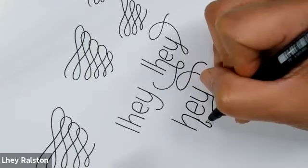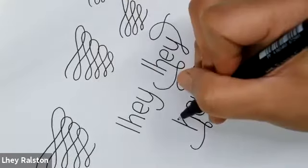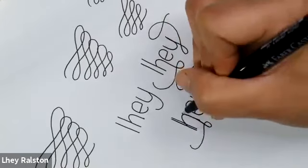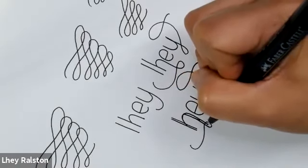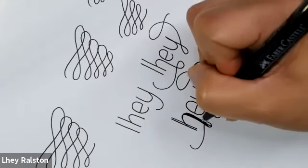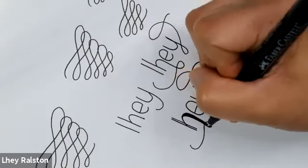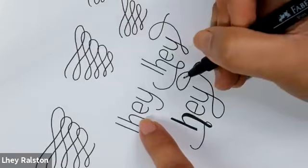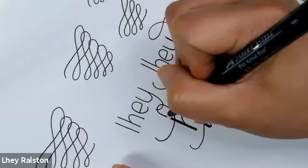What is happening? Don't copy that. Okay, so we're gonna take this and make this a faux calligraphy. So we're just gonna add the line here. And then this was my downstroke, but for me to fix this, I have to go over here. So we're just gonna fill that in. Do the same thing. See, I can add more swash here like this. Simple loop.